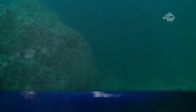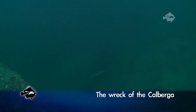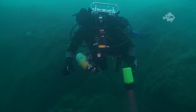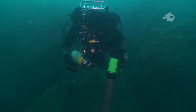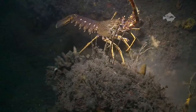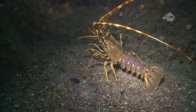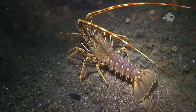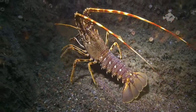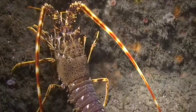What's left of the wooden-hulled Calberga lies at 34 to 40 metres off Strumble Head. You'll find lots of wildlife down here. We found this crawfish, or spiny lobster, ambling along the seabed. Unlike their blue cousins, spiny lobsters only have small hook-like claws.